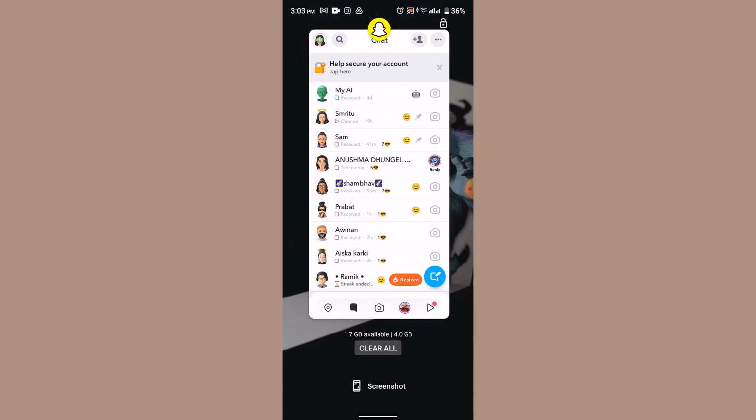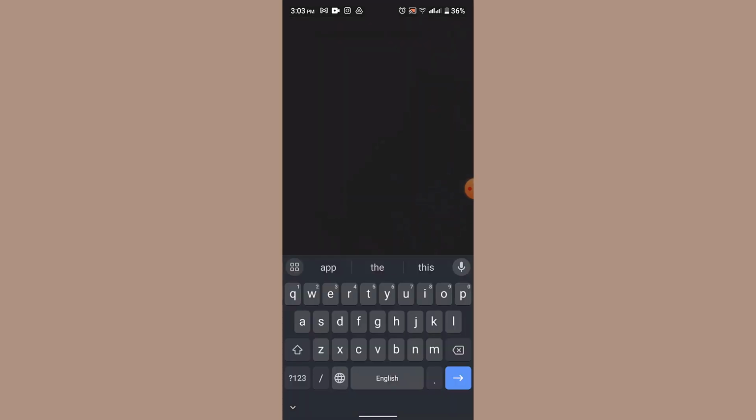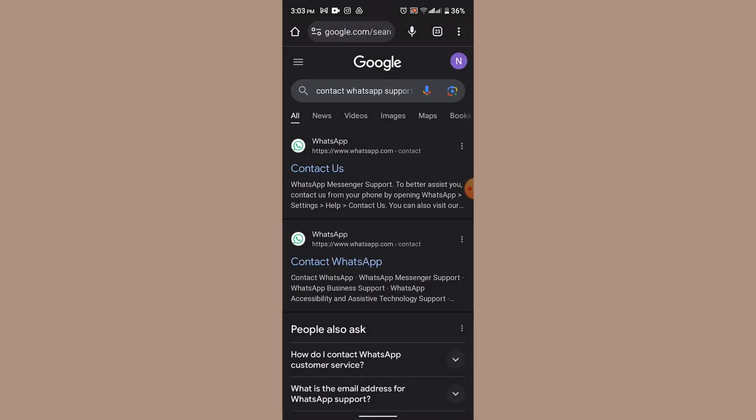In order to appeal, you need to go to your web browser, and in the search box type in contact WhatsApp support team. After that, here you'll be able to find the instructions on how you can get in contact.